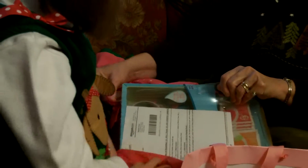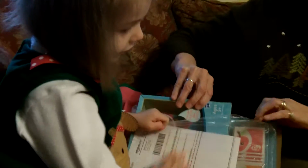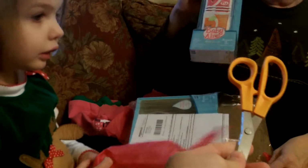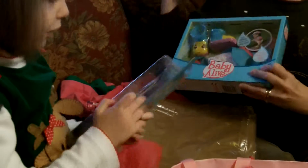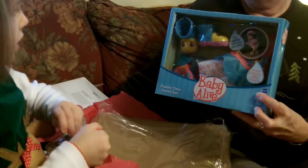You know what that's for? Oh, you're going to be liking that. You know what that is? Yeah. What is it? Evie, look. It's extra juice for your baby. It's more stuff for your baby, sweetheart. What is that? Baby juice. And Evie, it's some clothes for your baby. Oh my goodness, a puddle time outfit.